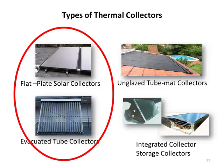The unglazed tube mat collectors are most commonly used for solar pool heating. As you can see, there's no frame and insulation and a glass window on top. These are just plastic tube mats that are exposed to the sun, and usually pool water flows through them and just heats up because they're black and sitting in the sunshine. There's one company that uses the same collector material for making domestic hot water heating collectors, but again, they're just applicable for sunnier states, usually the Sunbelt states.